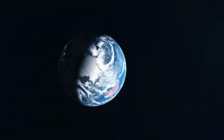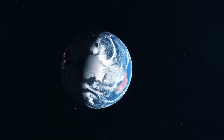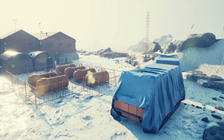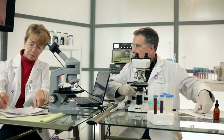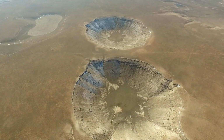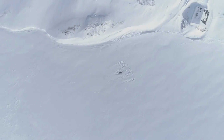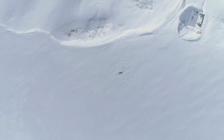Some of the team speculated that it might be a meteorite impact site. After all, Antarctica's icy deserts have long been a graveyard for space debris. But there was something off about this explanation. The shape wasn't circular like typical impact craters. Instead, it appeared rectangular, with distinct edges, a detail that had the team baffled.